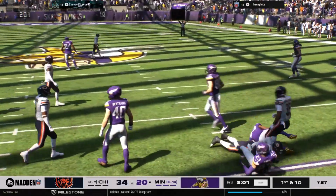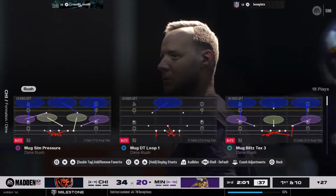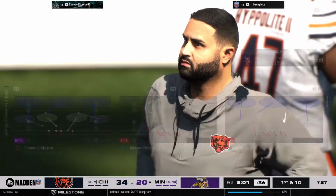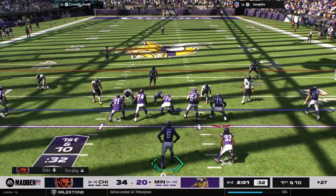And they'll get him down inside the 30 at the 27. First and 10 at their own 27-yard line. The Minnesota offense about ready to get this next drive underway.